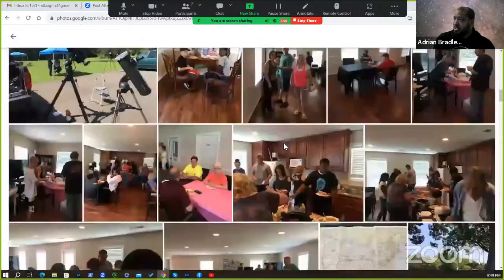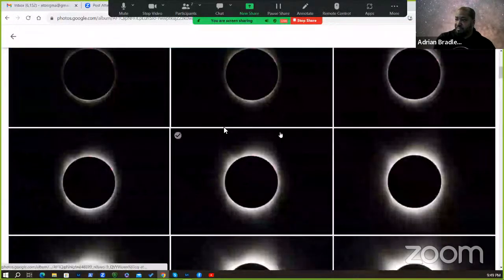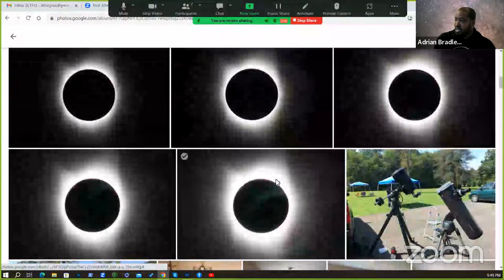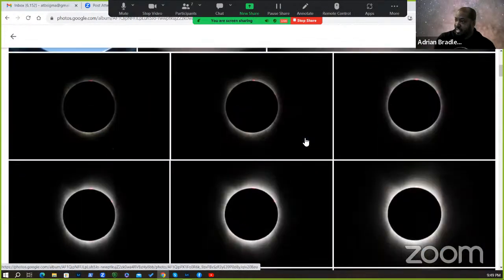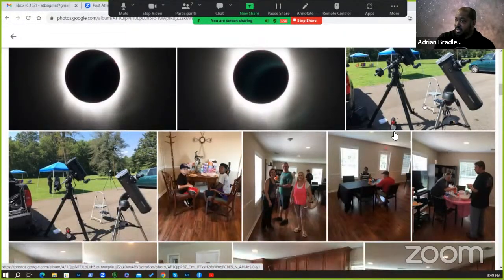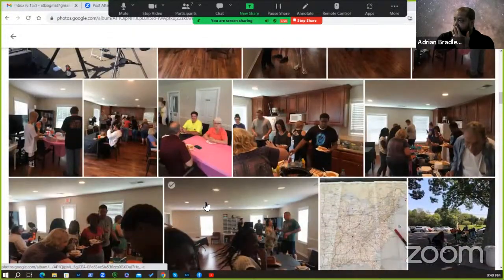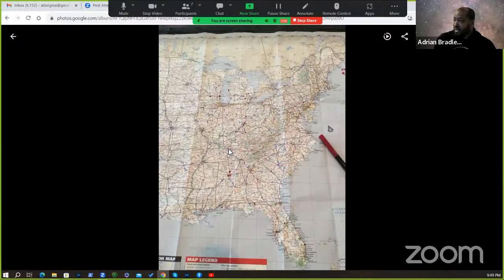These pictures here are pictures I collected in 2017. Many are my own, but some are fantastic pictures taken by other photographers that shared the images with me. I would be remiss if I didn't at least acknowledge them, though I don't have their names. This particular sequence was an excellent sequence shared with me while we were here. I had both telescopes going. My children were out here, and I was most glad that I had my children at this eclipse party. We were down in White House, Tennessee. This is in 2017, that was the center line.